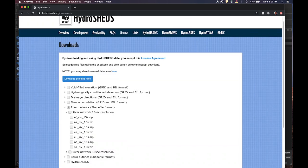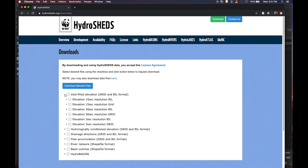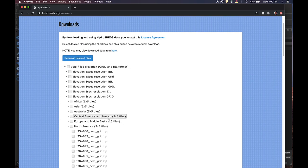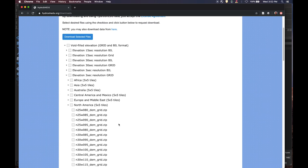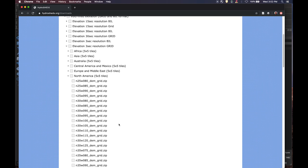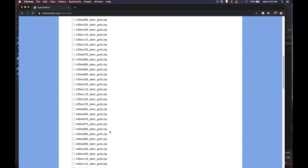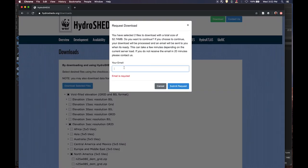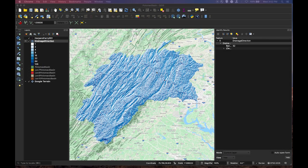I have already gone through this step, and the last data that we're going to download is the void filled elevation, and we will choose the elevation 3-second resolution, and we will go to North America. And again, we're going to select the same 5x5 tiles, which are SRTM tiles that we selected from the drainage direction. So again, that was North 35, West 80. And we're also going to select the North 40, West 80. And now that we've selected those, again, we will click on the download selected files, add the email, and download them. But again, I have taken this step for the expediency of time.